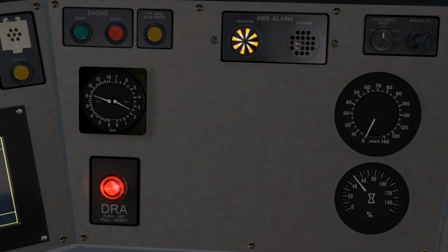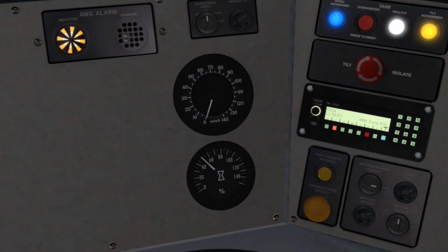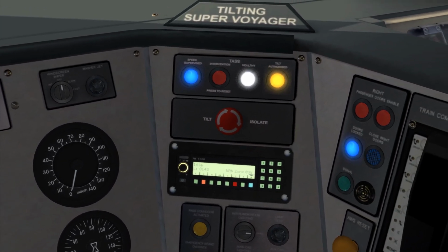Next thing I'm going to do here is just to turn off the driver reminder appliance, as I do know that the signal ahead is clear. Now if we continue around the cab here, we've got the speedometer there measured in miles per hour, and then just as we go a bit further to the right, you can see the tilt authorization and speed supervision system.